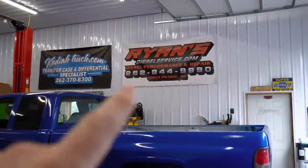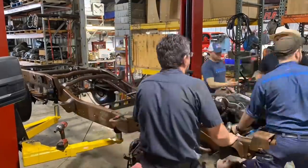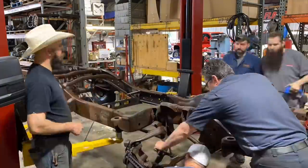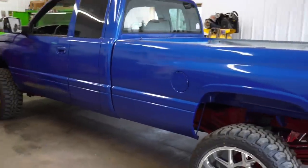So I'm headed to Ryan's Diesel Service Kodiak truck there in the same building. I'm gonna continue to build the shorty that I've promised you guys, so that's what I'm gonna be doing. So I'm gonna need to be out there for a couple days to put all that together. But we do have the Cummins, which I can't drive, of course. It's not even registered, not ready to go, and it's kind of a long drive.